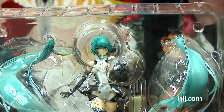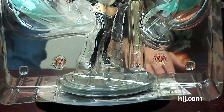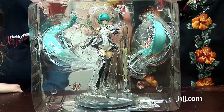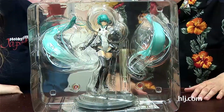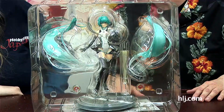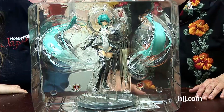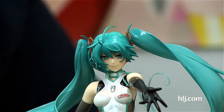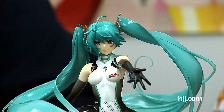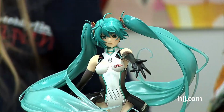And it does make a certain amount of sense because she's not all that picturesque, really, with her twin tails not attached. Yeah, but this makes it a lot easier for them to package her and to pack her safely. As you can see, some assembly is required, but we'll go ahead and get her out of there and get that assembly done. And when we come back, we'll have her all put together and we'll get a good look at her.